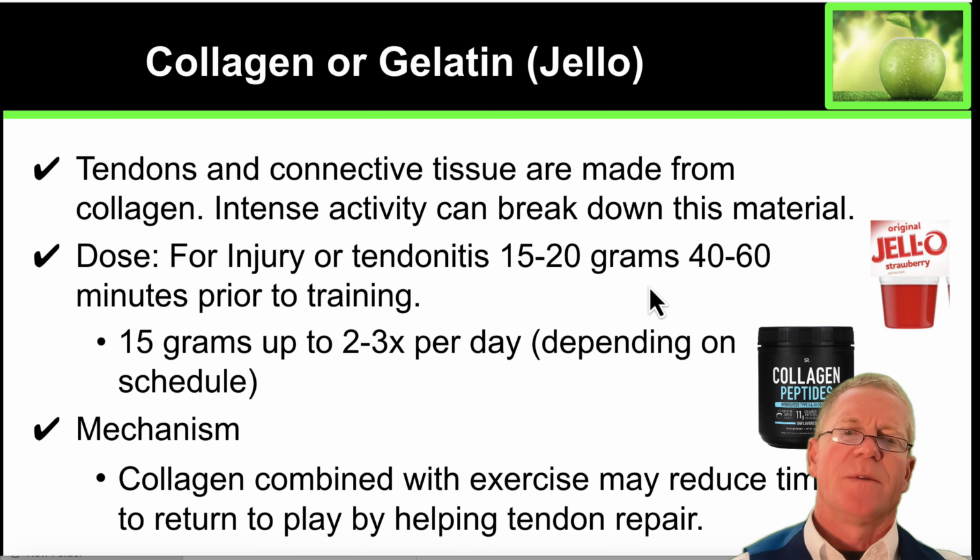So if you want to save some money rather than buying expensive collagen, maybe buying some gelatin would be a cheaper way to go. There is pretty good evidence that when connective tissue is breaking down, using collagen or gelatin to prevent injury and tendonitis is helpful. So you would like to have something like 15 to 20 grams of either collagen or gelatin about 40 to 60 minutes prior to training, and up to 2 to 3 times per day, depending on how many times you're training.